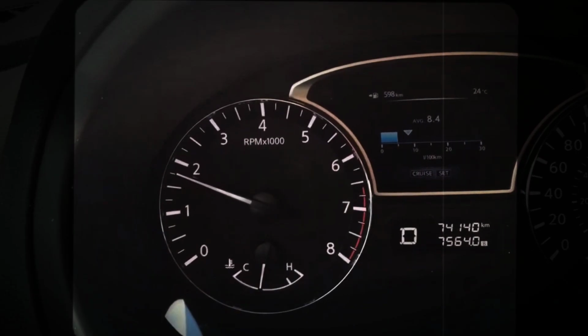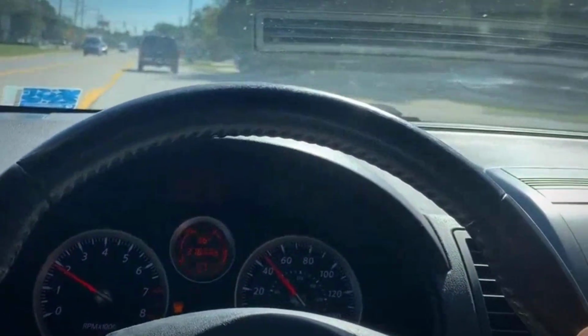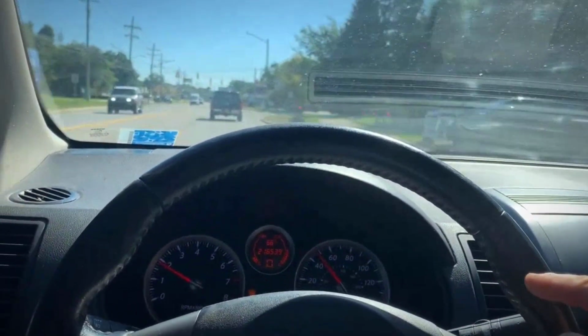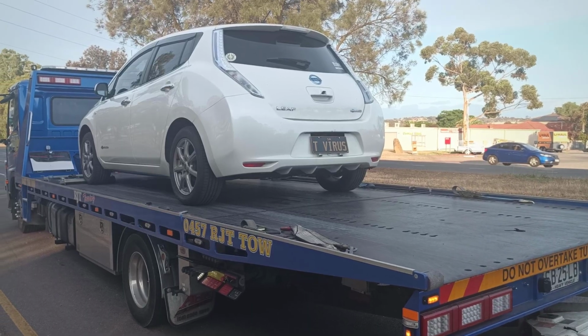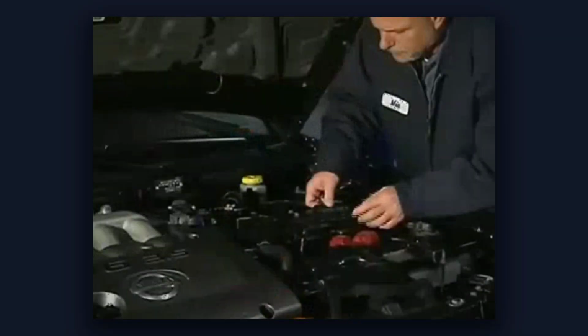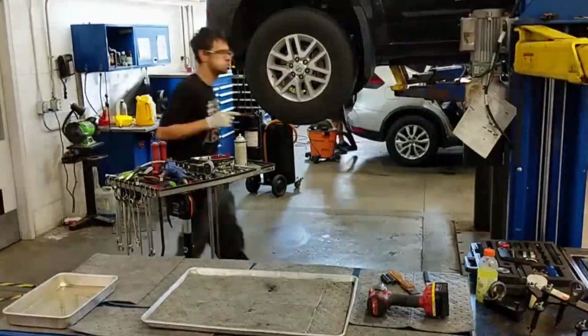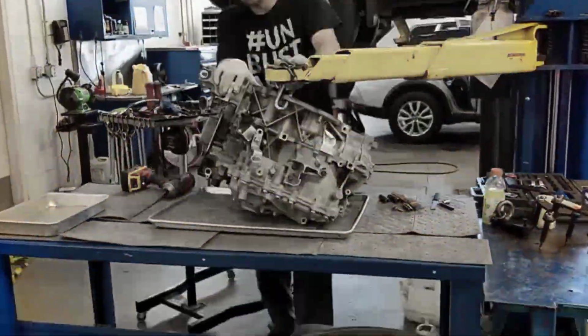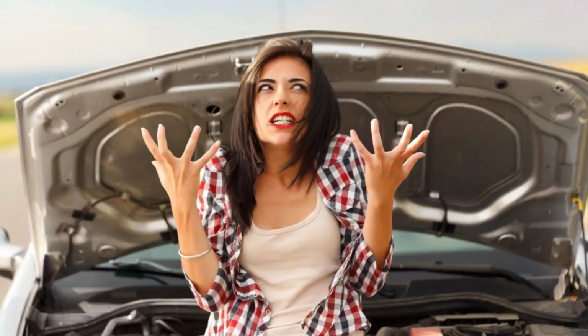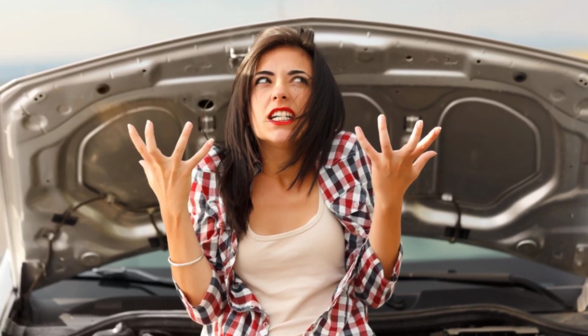Owners report the first symptom around 60,000 miles. By 80,000 miles, the transmission is shuddering at highway speed. By 100,000 miles, it is dead. The replacement cost at a Nissan dealership runs $4,500 to $7,000. The replacement unit is the same defective design that just failed. The customer is paying full retail for a guaranteed second failure.